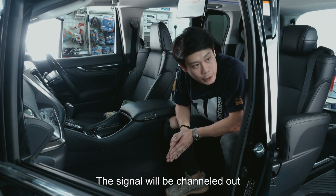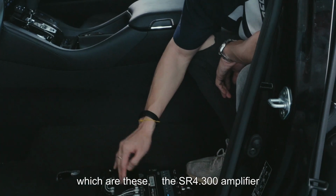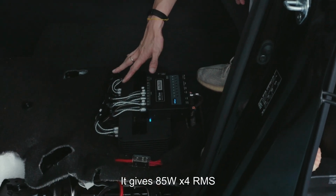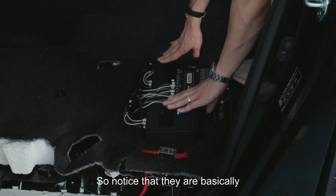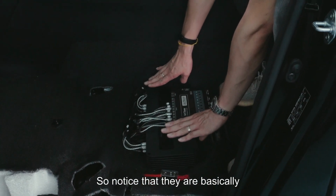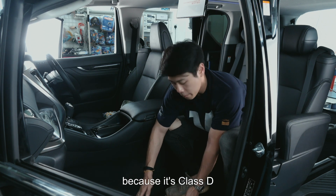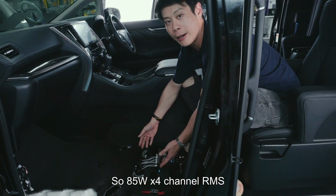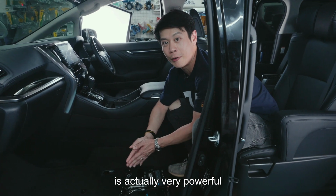The signal will then be channeled out to two Audison amplifiers, which are the SR 4300 amplifiers. It gives 85 watts times 4 RMS all the way to 8 speakers. So notice that there are basically 2 units of these 4-channel amplifiers. Don't look at it as so small, because it's Class D. It gives a lot of power. 85 watts times 4 channels RMS is actually very powerful.